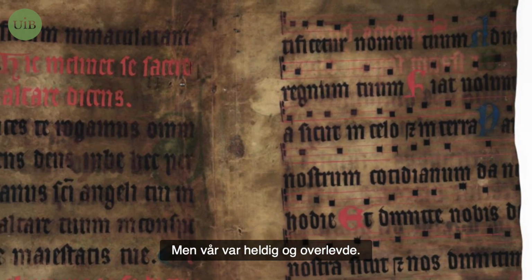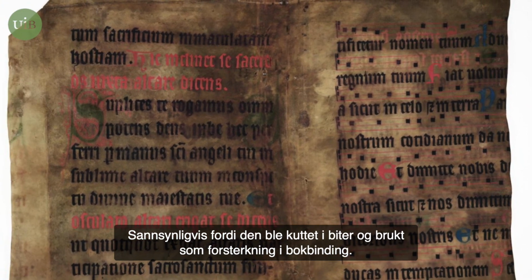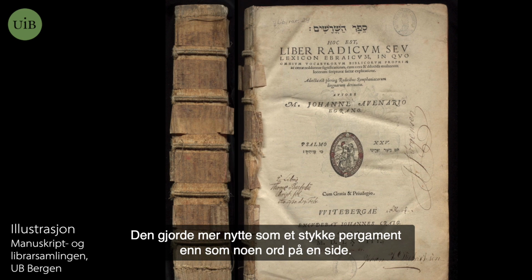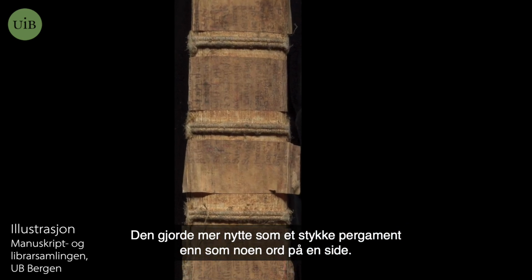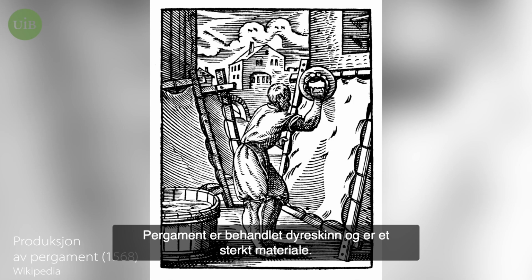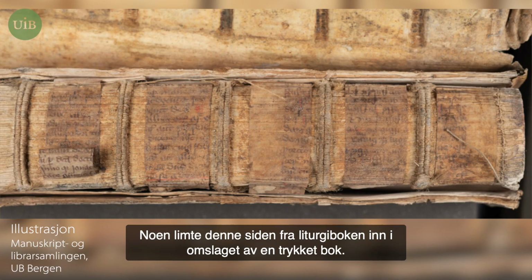and it survived. And that's because it was probably cut up into pieces to be used as reinforcement material for bookbinding. It was in fact more useful as a piece of parchment than it was as words on a page. Parchment, which is treated animal skin, is a very strong material, so somebody pasted this little leaf from a priest's handbook into the front cover of a printed book.